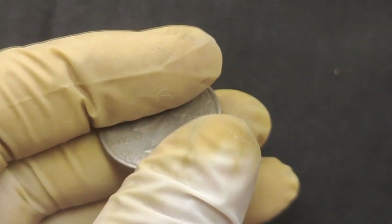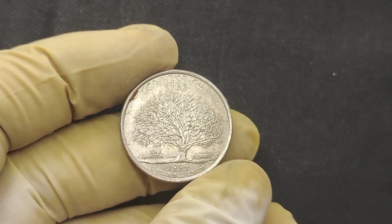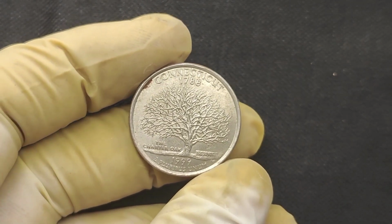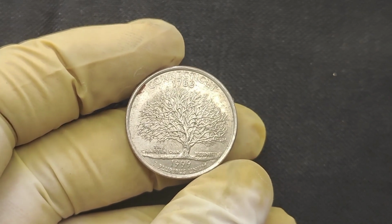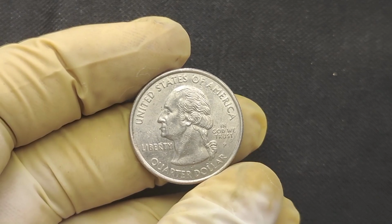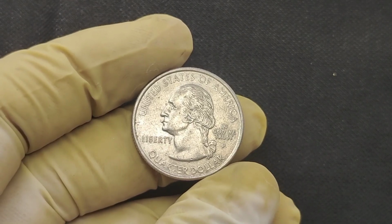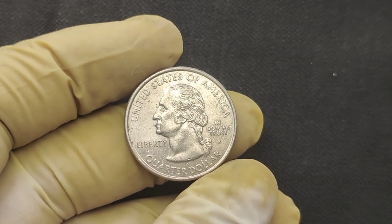We're going to talk about a truly incredible coin that could be sitting in your pocket right now, the 1999 Connecticut quarter. This little coin could be worth a lot more than just its face value. In fact, some of these quarters have been known to sell for as much as $1.5 million. That's right, you heard me correctly, $1.5 million. So what makes this coin so special? Let's dive in and find out.